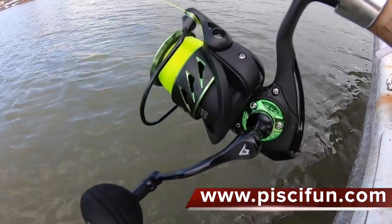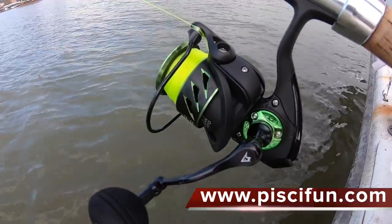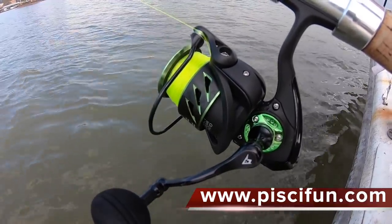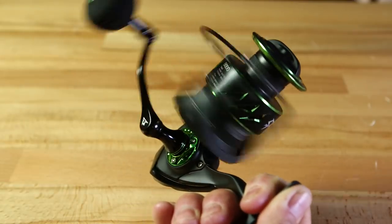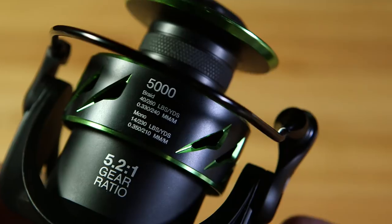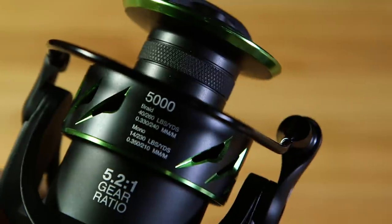Now, I told you I was trying out a new reel. I've got a spinning reel. I've been trying to do some spinning tackle videos to show you guys you can use spinning tackle. And the one I've got on here is from Piscifun. They have sent me some other reels, some round reels. Matter of fact, I've got one in the spread today, one of their Chaos bait casters. That's a pretty good reel, especially for the money. And this one too is in that same price point, right around 50, 55 bucks. It's the Viper X. It's the 5,000 class reel.